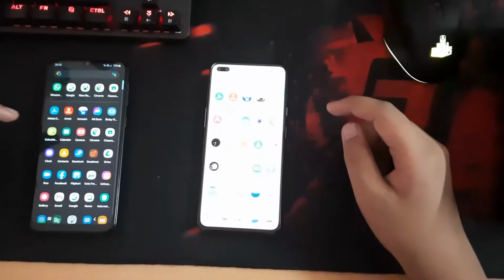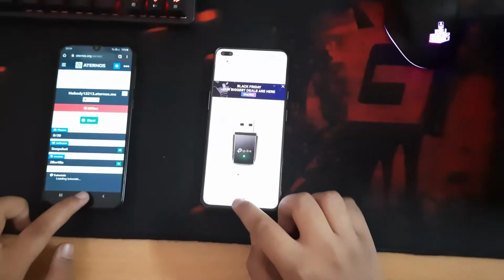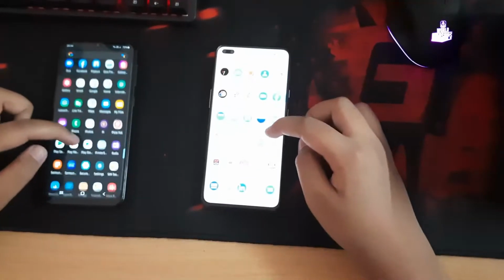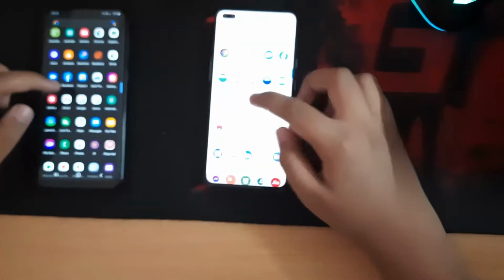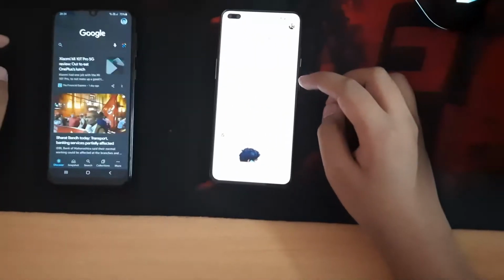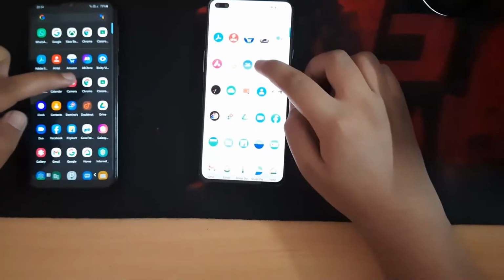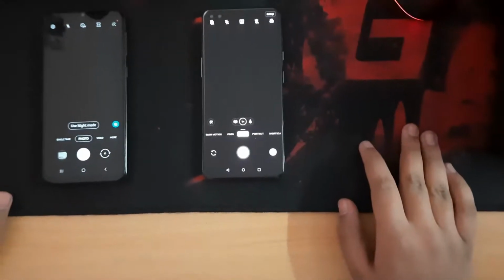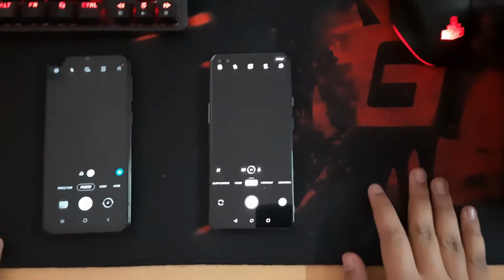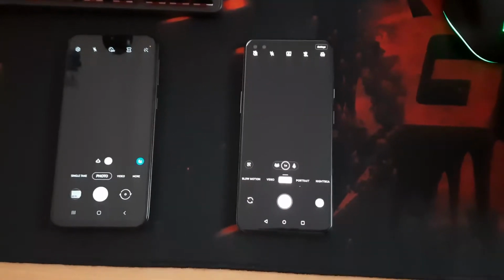So first I will be opening Chrome. Then I will be opening the Play Store, and Google, and the camera. So I have opened 4 apps on both of the phones. The apps are similar and updated to date. So I will be switching between both of these, then we will see which one is faster.